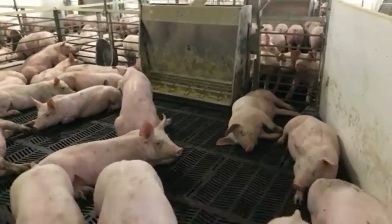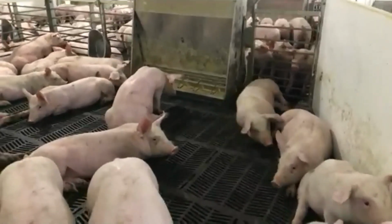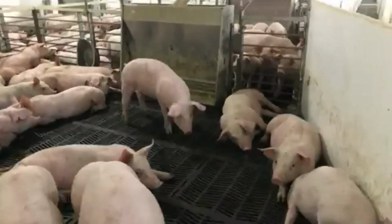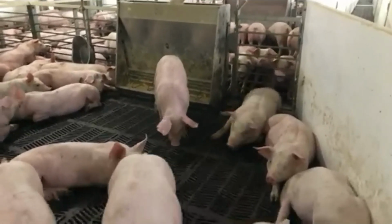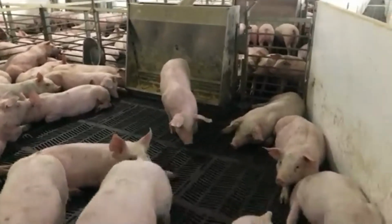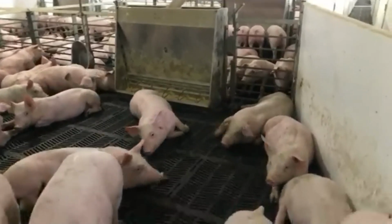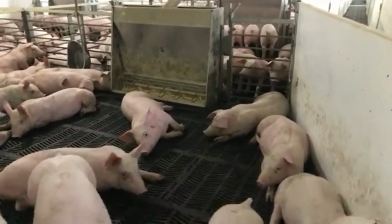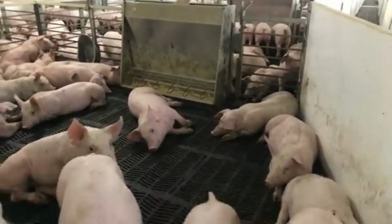We have another question in our chat room, and it says, how many stalls are there and how many pigs are in each pen? Each room has 52 stalls in it. So in all 4 rooms, I believe that's 200. You check my math skills, teacher, but I think that's 208 pens or stalls. And each pen roughly has right around 25 to 26 pigs in them.